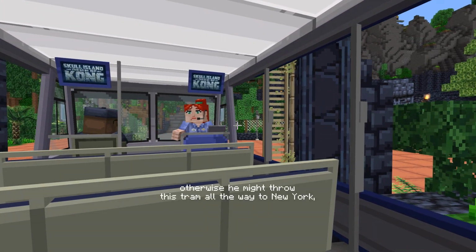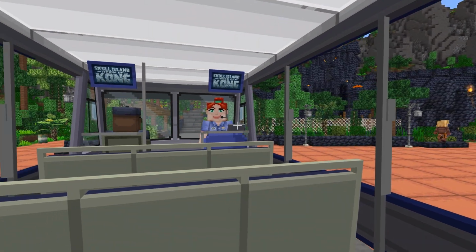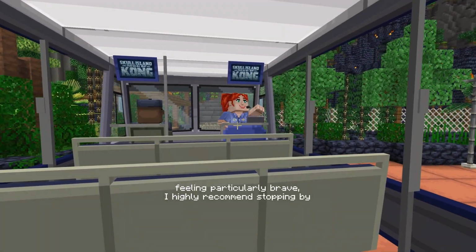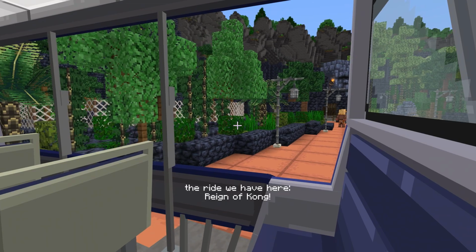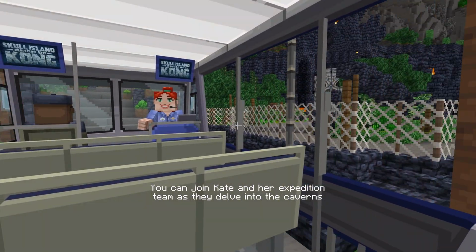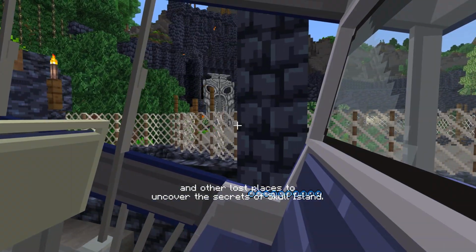Otherwise, he might throw this tram all the way to New York, and I don't mean the movie set we just drove through on the way here. By the way, if you haven't yet and are feeling particularly brave, I highly recommend stopping by the ride we have here, Reign of Kong. You can join Kate and her expedition team as they delve into the caverns and other lost places to uncover the secrets of Skull Island.